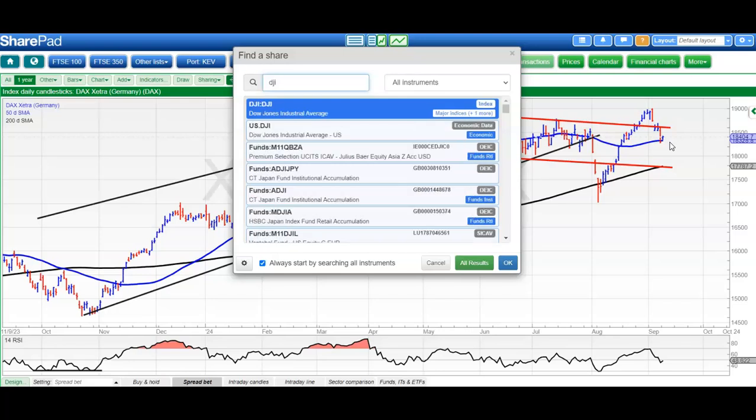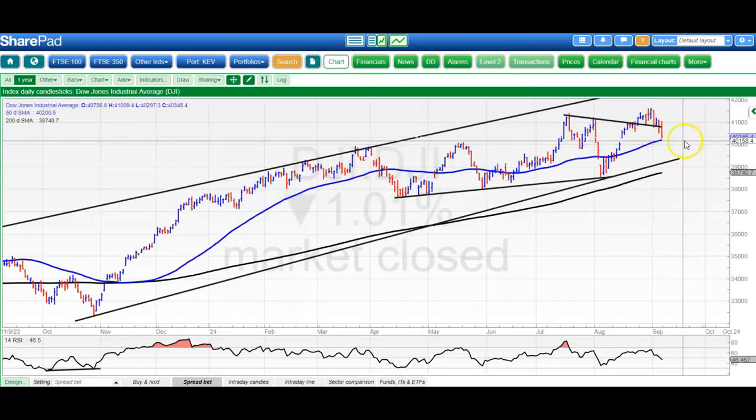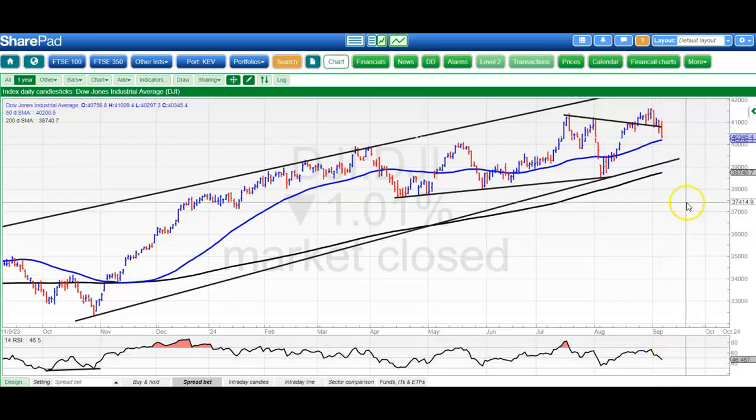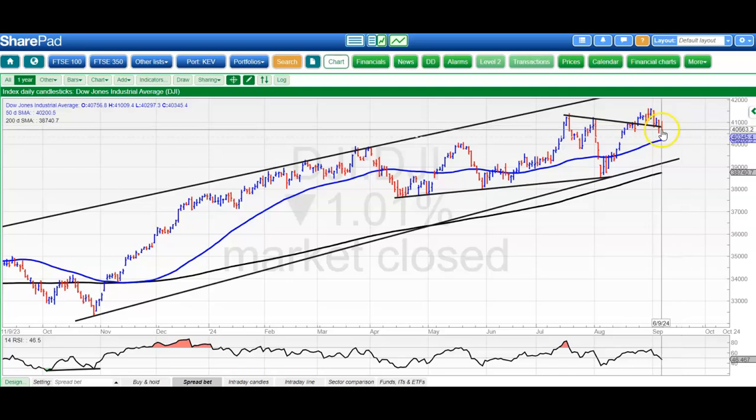On to the Dow, and here the picture on Friday was that we were approaching that 50-day line. Presumably today there'll be a test of that line, and then ideally we bounce, a bit like the DAX has, but still the door is open for a move down to the floor of that rising trend channel from last year, 39,300 as a worst case scenario, especially given the way that the RSI has now fallen back below the neutral 50 level. It's 46.